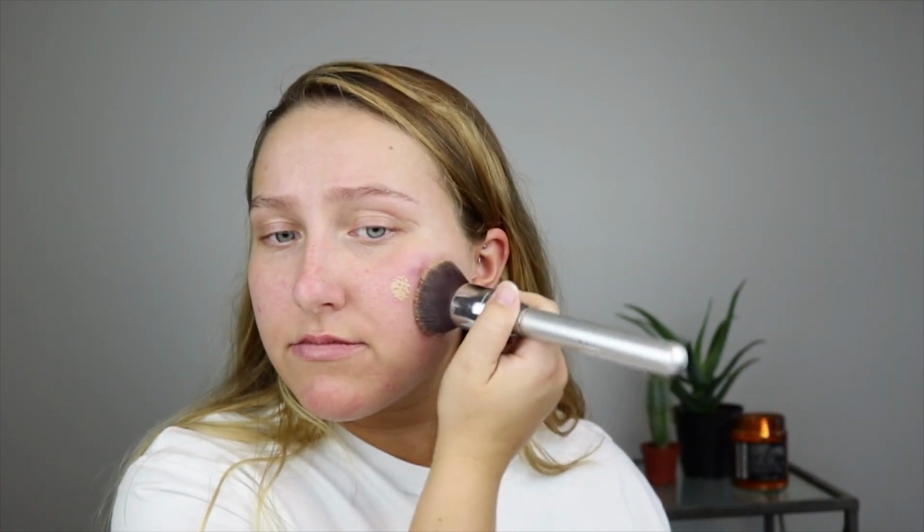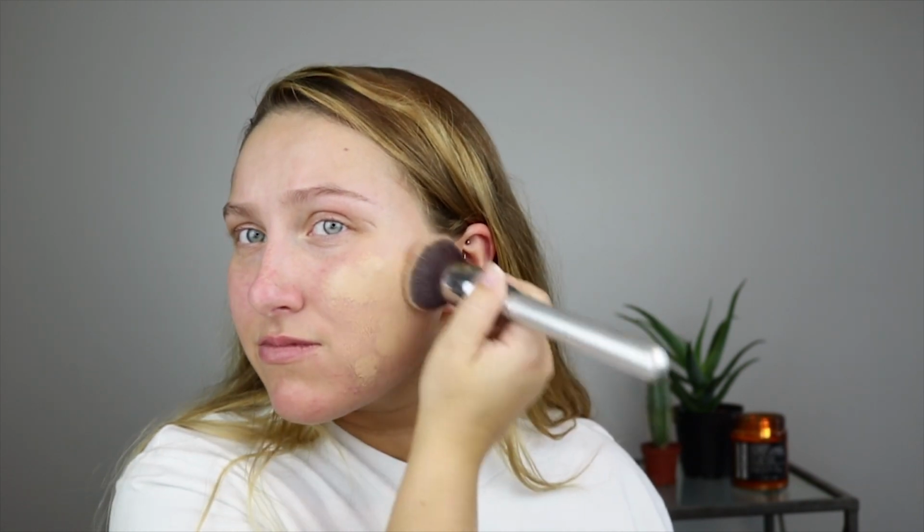As always, my baby, my NARS. This stuff is fantastic. It's pretty much one of the only foundations that has worked for me over the years. It is a bit on the pricier side as far as foundations go. However, like I said, it's the only foundation that really works with my finicky skin. So I think I will probably repurchase it once this bottle runs out.